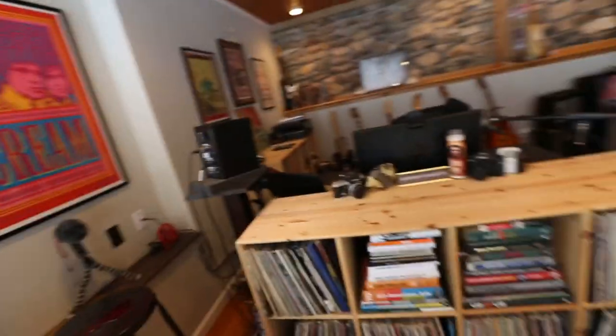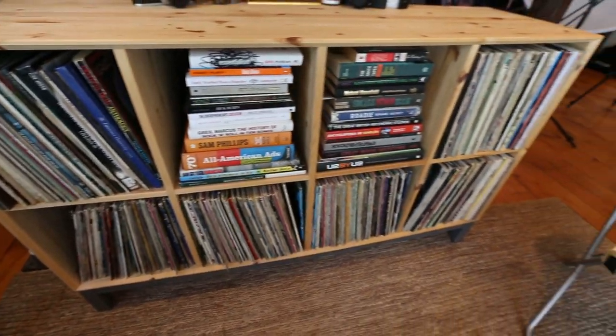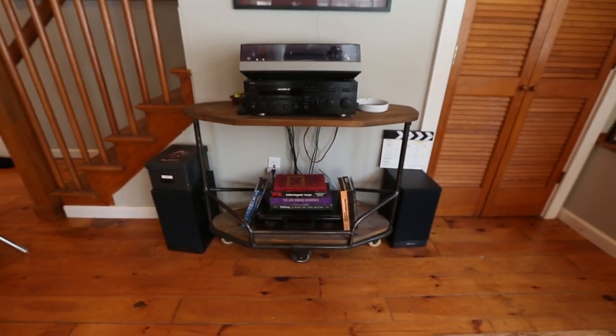I've got my whole vinyl collection right here. This was a record collection that belonged to my mom and my sister and me growing up, and all that stuff gets played right over here on an old school turntable and stereo system. So that's what happens there.